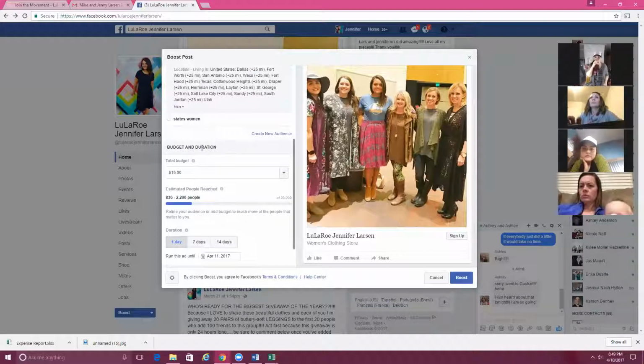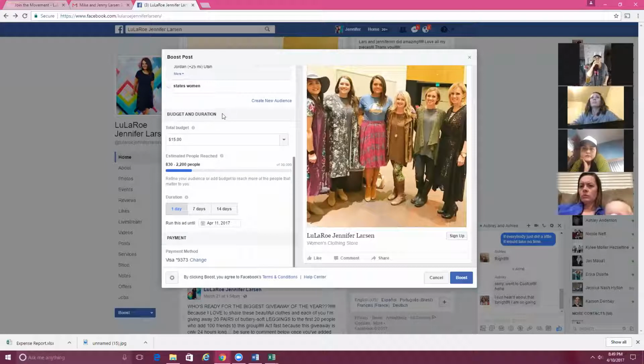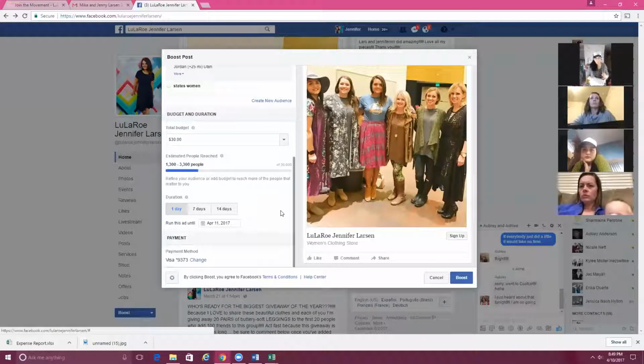Okay, and then next section, you want to choose a budget and the duration of your ad. So basically, when you choose your budget, that's just the highest that it'll charge you. It won't go over that. And if you don't get as much interaction on your post, you actually could be charged even less. So it's nice because that's really just your top budget.